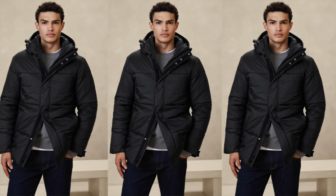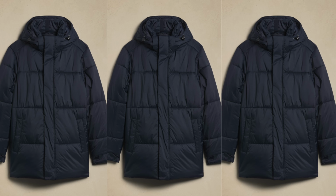Now, first up on the list, we're gonna start where every guy needs in his winter wardrobe, a winter coat. I really love this Banana Republic Factory hooded puffer. This is a great choice because it effortlessly marries style and function. Its sleek design and superior insulation make it an ideal choice for those cold weather months. And of course, the hood adds an extra layer of protection against the elements, enhancing this puffer's practicality.